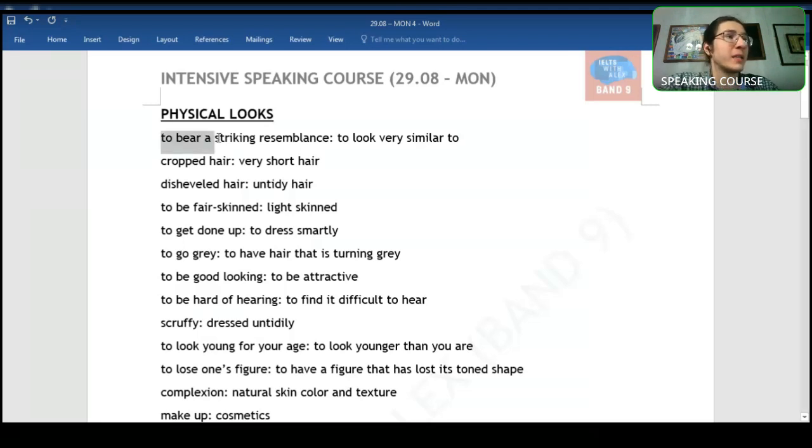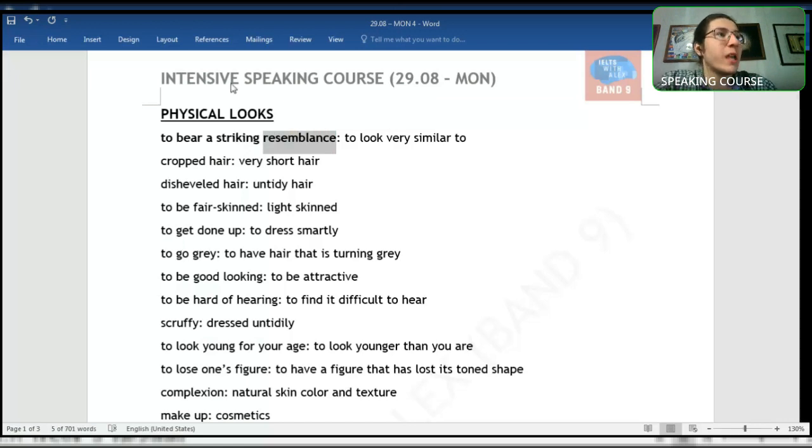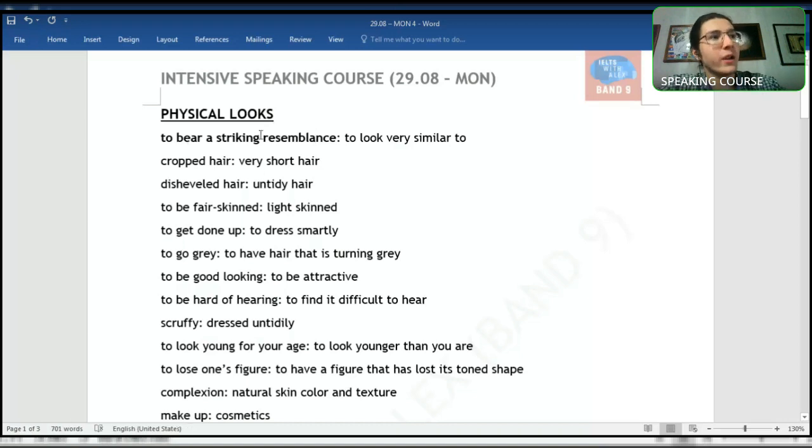The first word here is to bear a striking resemblance. Striking can be used when you're talking about a lot of different things, but the main thing is something that is very clear, very easy to see. The word resemblance means similarity, so a very clear similarity. To bear a striking resemblance means to look very similar to somebody, like you see the face and wow, that's the same face. It's almost the same person. To bear means to have.